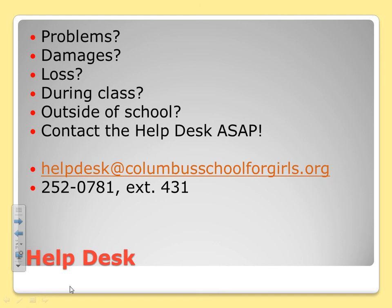Now, obviously, at some point in using this device, there's going to be a problem. Hopefully no damage or loss. It could be during class. It could be outside of school. And what we suggest that you do is just contact the help desk, whether you email or call. If it's outside of school, they're probably not going to get back to you that night, but at least when they come in the next day, they're going to be ready to go to answer the question or be able to seek the student out, or even better, have your student take it there first thing in the morning if something happens.